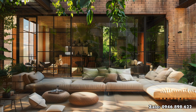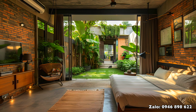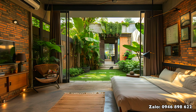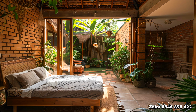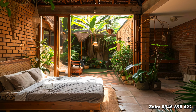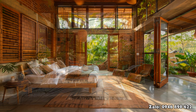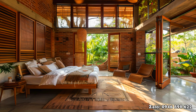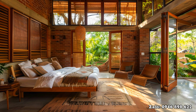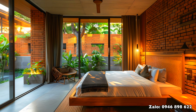Maximizing natural light. One of the key elements of modern design is the use of natural light to create a bright and airy atmosphere. To enhance the contemporary feel of a Brickwood house, consider maximizing natural light by installing large windows, skylights, and glass doors. This will not only brighten up the space, but also create a sense of openness and connection to the outdoors.